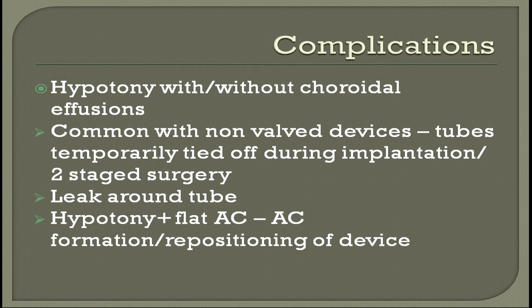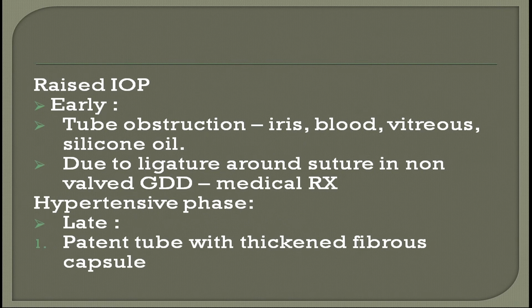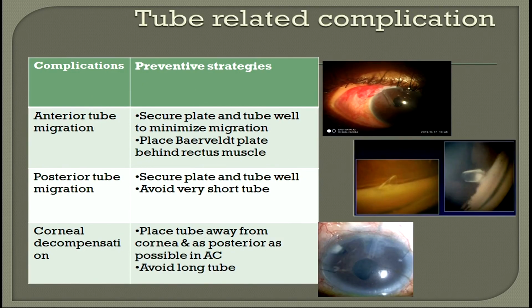The complications include hypotony with or without choroidal effusions, which is common with non-valve devices. To prevent that, tubes can be tied off temporarily and released when the fibrous capsule forms, which provides the resistance. There may be leak around the tube. Raised IOP due to tube obstruction, if it is by iris or blood, we can manage accordingly. In the hypertensive phase, we have to give topical anti-glaucoma medications.